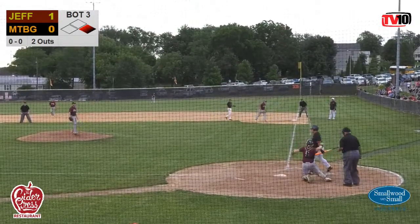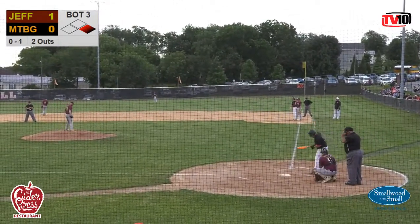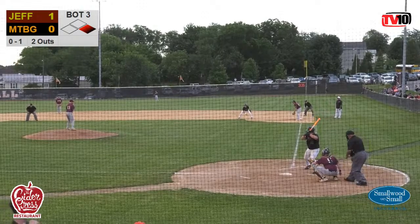Here comes the 1-0 pitch. It's a fastball called strike at the knees to Morris. Count even at 1. And now I'm going to make you tell it because you have brought it up. So. I don't remember the details. I know how it ends, but you're going to have to fill in the details here.